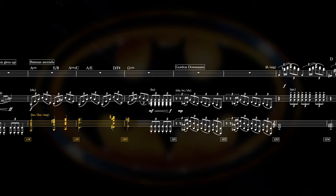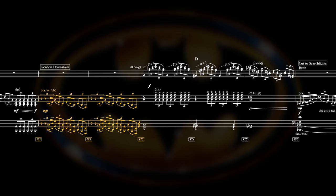The cue quiets down as Gordon's pursuit motif is heard in octaves in violas, cellos, and basses. In bar 123, flutes and strings take up this pursuit motif. Horns play the first note of the Batman theme in bar 123 and the second note of the theme in bar 124, leading to a modulation of B flat minor 6.